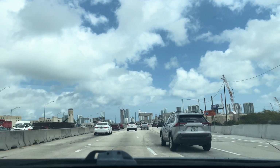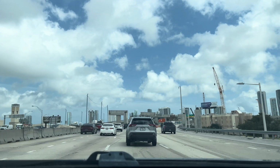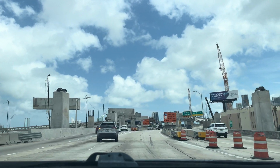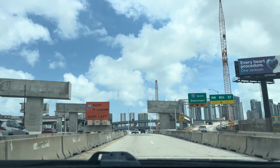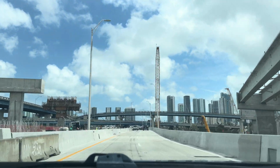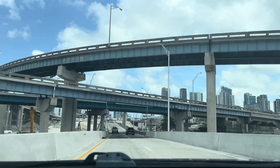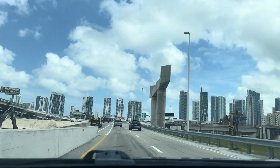Oh shit, hold on. I gotta get on the next lane. So 2 lanes go to I-95 North, 395 East. Okay, wow. So it used to be 1 lane to go to I-95 and they put 2 lanes, which is good. Alright, so I gotta watch where I'm going here. So both of these lanes supposedly go to Miami Beach. So I gotta pay attention to the signs.